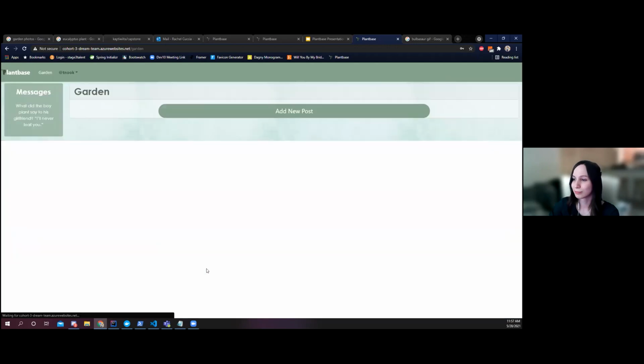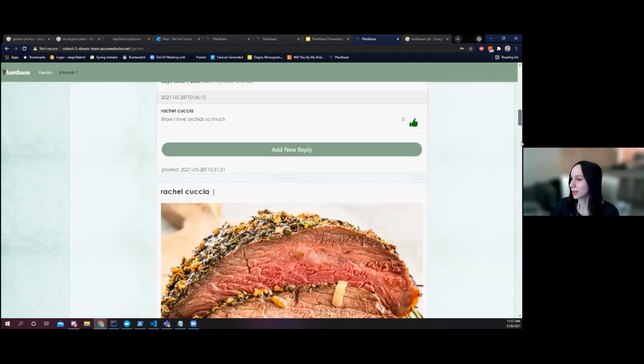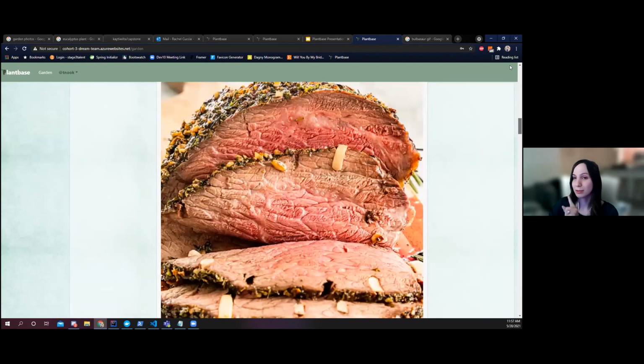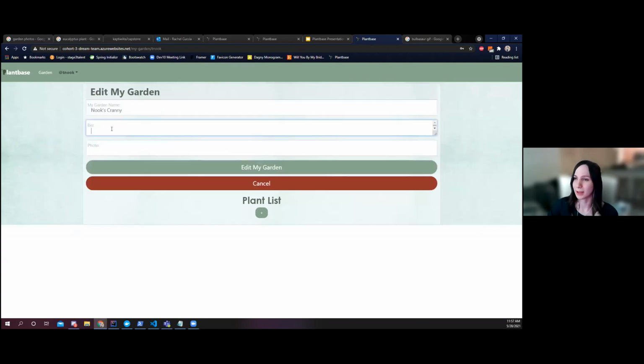I register. I'm going to go ahead and save those credentials so I can just click here and log in. When we log in, it brings us to this garden page, which is our news feed. And we can see all these posts that people have made in the past. So we'll save that bit for later, and I'm going to go straight into my garden, which is our user's profile. So when we come here, it's quite empty at first, but we can go in and make some edits.